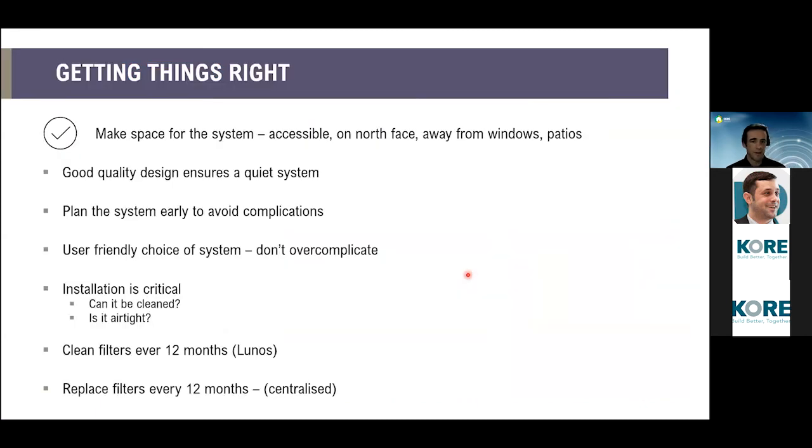So how do we get things right in ventilation? We need to make space for the system. Ideally, it's on the north face, and the extract points should be away from windows or patios. Despite what people might say, centralized systems do make a little bit of noise where they exit. The better the quality of the design, the quieter the system. And I think this point is really key: plan the system early to avoid complications. And that is something that just doesn't happen at the moment.